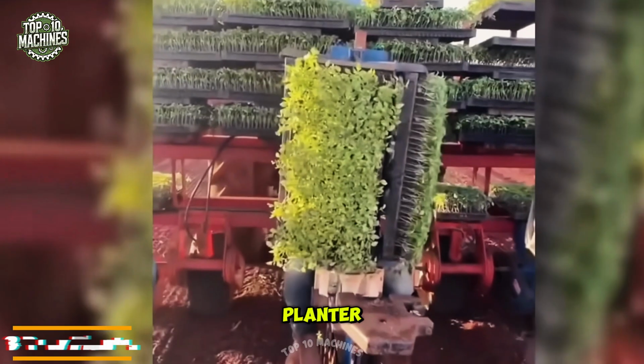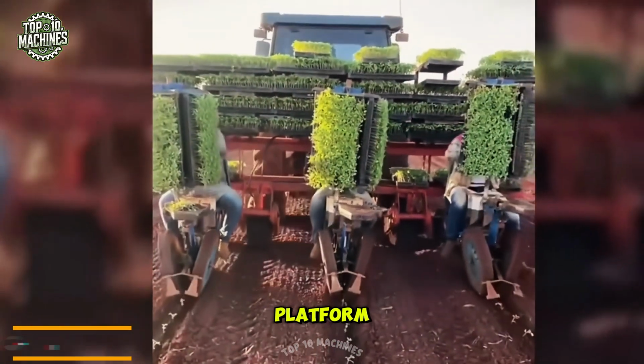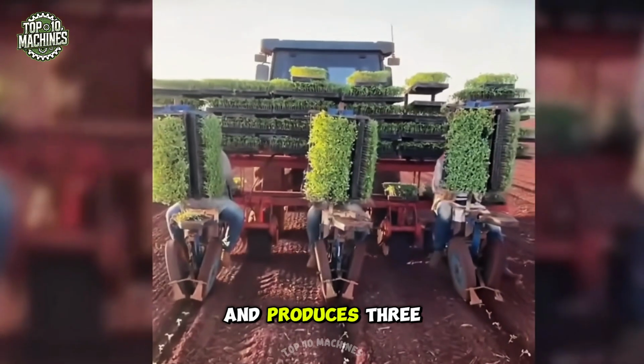The 3-row planter puts the seedlings on a conveyor belt to place them under a rotating platform. The machine is semi-automatic, fueled by gasoline, and produces 3 meals per day.